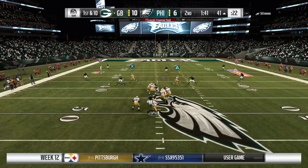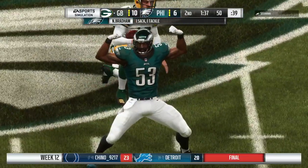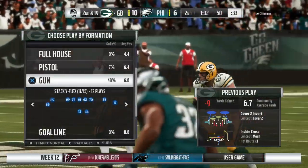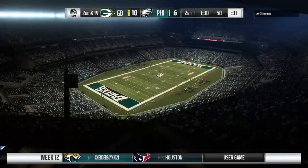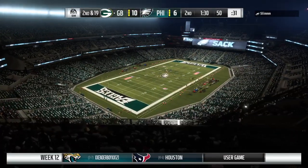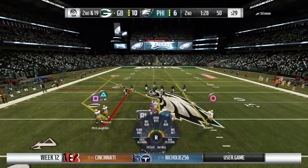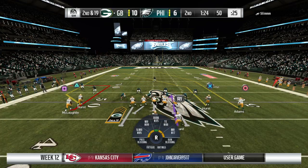Now after the fumble recovery, it's Rodgers. Pressure comes, and down he goes. The Eagles get there for the sack. Nigel Bradham. He's the one that got to him. He takes him down for a loss of 9. After the sack, it's 2nd and 19, and the road gets a bit tougher from here.